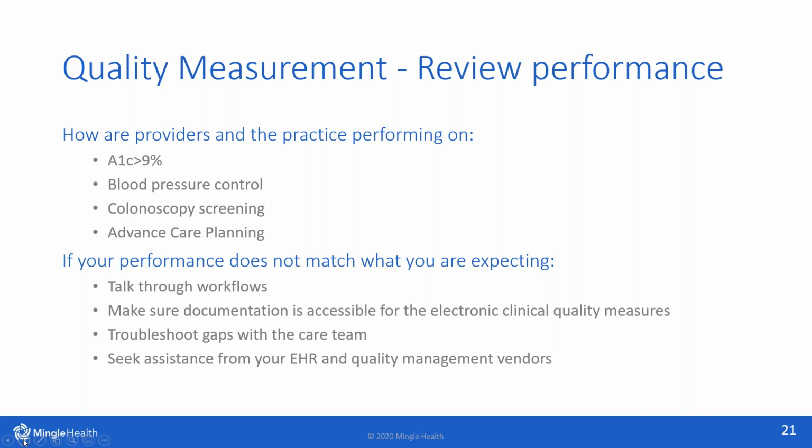Again, quality measurement is a big part of what we do here at Mingle. And again, if you can't measure it, you don't know how you're doing. So it's really important to be able to measure those eCQMs, those quality measures that you're getting out of your EMR, and then also your registry measure related to advanced care planning. How are you going to communicate how providers are doing? We tend to be naturally a bit competitive, at least I tend to be a bit competitive. So how are you going to display those results of performance? What is that going to look like? And certainly if you have an underperforming team member, how is that going to be addressed? What are you going to do?